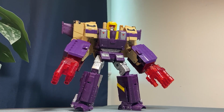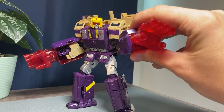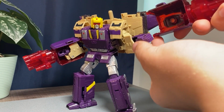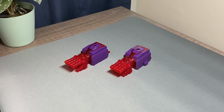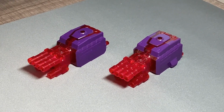Do I dislike the hands? No, not really. They're pretty silly and fun. It's unfortunate that they don't stick that well on his fists, and also that they exist, but I'm pretty forgiving. Do these hands justify the $20 increase to leader class price? No.